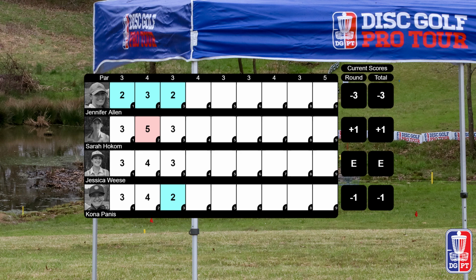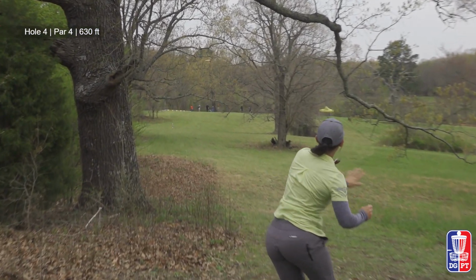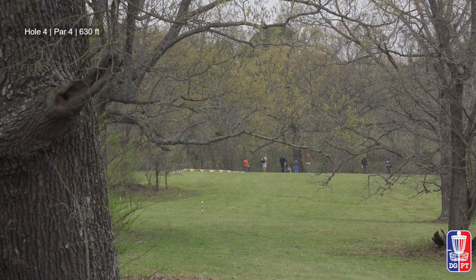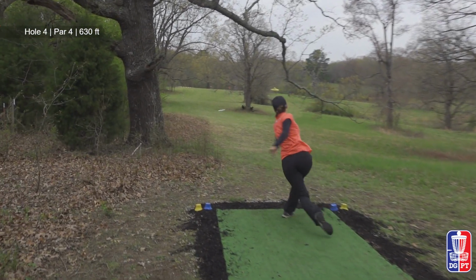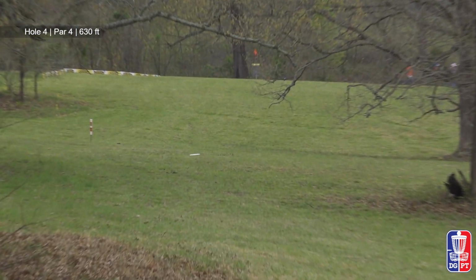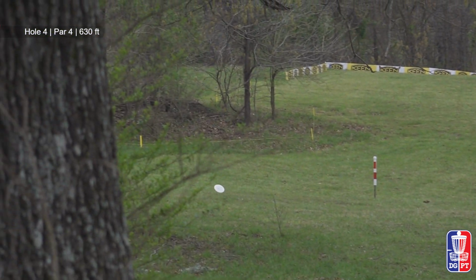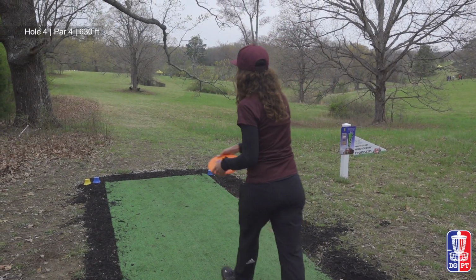And we're going to head into hole four, and hole four is pretty far, 630 feet, par four. Lots of trouble off of the tee. You can either pick this kind of straight ahead tunnel shot that Jen took, or go for a hyzer to the outside right. Kona Panis claps her hands like she's unhappy, but that disc refuses to give up and continues to skip all the way to the 250-foot marker.